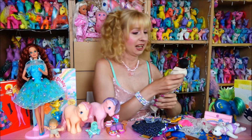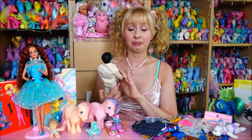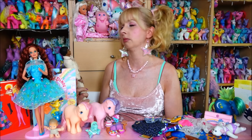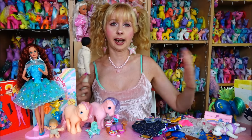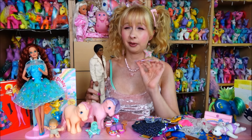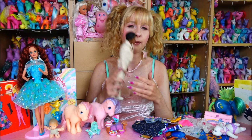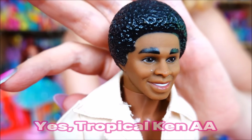So good! This is an African-American Ken. I personally don't remember which one he could be. He definitely has the straight arms, so he cannot be the African-American variant of, I don't know, Crystal Ken or something, because the more special releases had the angle arms. He has the straight arms, so he's probably a beach one. And judging by the eyebrows, if the African American Ken has the same eyebrows as the white Ken, then he could be the African American version of Tropical Ken. Because look at these eyebrows.